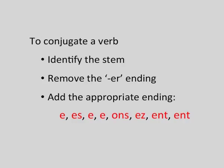Before we proceed to the text that reviews what we learned today, let me quickly recapitulate the important points of the present tense of first group verbs. In order to conjugate a verb, one has to first identify the stem. Then the ending, which is er, must be removed and the appropriate verb ending must be added to the stem. The verb endings of first group verbs are e, es, e, ons, ez, ent, ent.